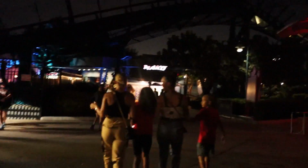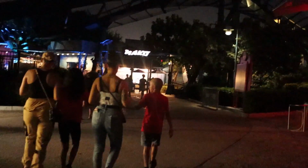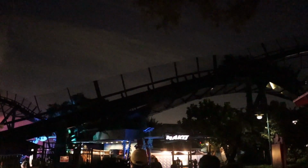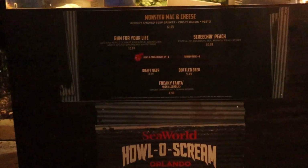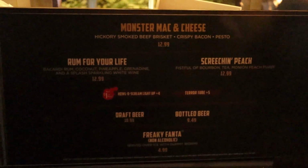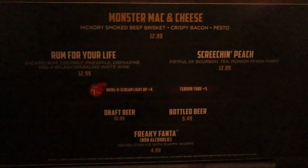There is a scare zone after Mako, and Mako is open as well. We're gonna have to get a night ride on it. And Mako passing by. These are some of the items they are selling as well here at the food tent. Wow. Pause the screen and look at all the prices and the items. So we're passing by Mako to hit the scare zone. One of the Monster Stomp shows just let out.